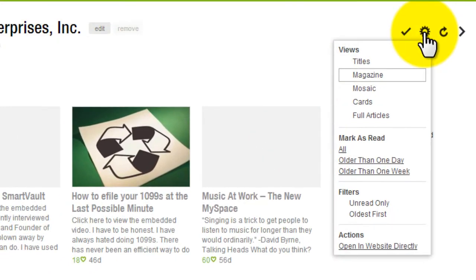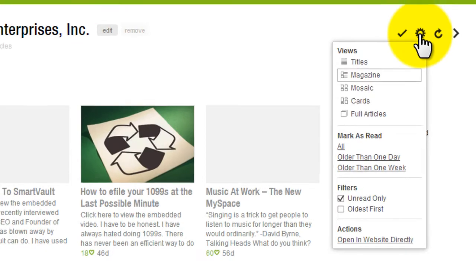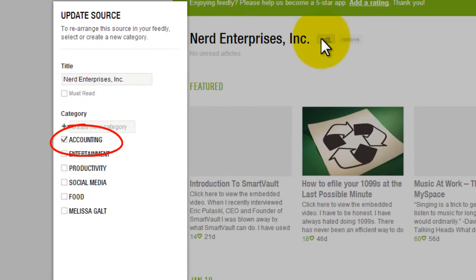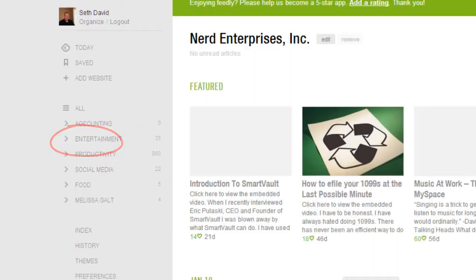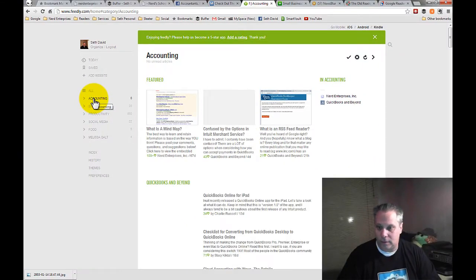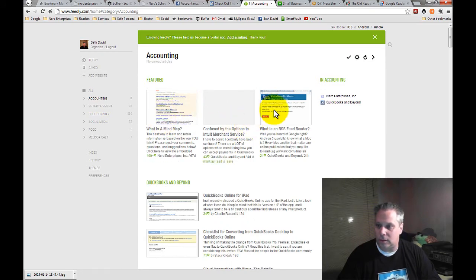And now I want to go to my settings because I'd like to put it in a folder. I'm sure the option for that is somewhere in here. Click on Edit, and there it is. It's already checked off in accounting. Why? Because I think I actually already had it in there. So now when I click accounting, it shows me featured.